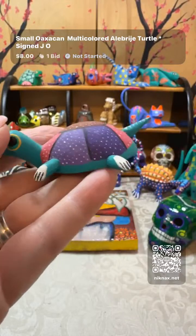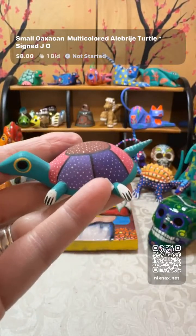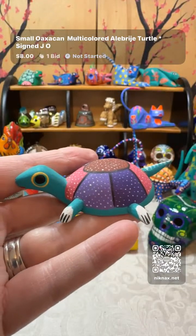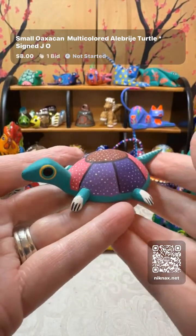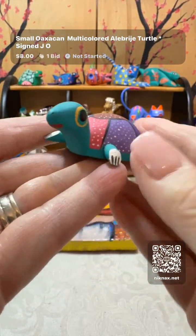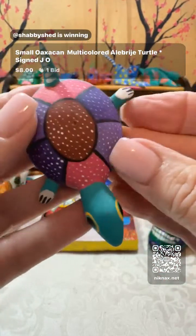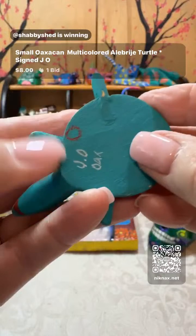So this is another little small one. No glowy on this guy, I'm pretty certain. Yeah, no glowy on him. And he's an $8 start, and he's running for 20 seconds. Cute little turtle. What a smile. No damage. Just a little bit of grease pen.